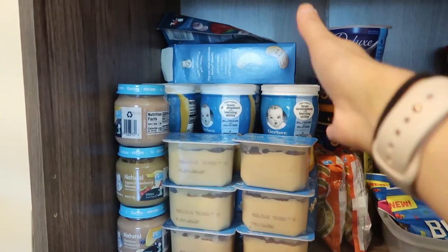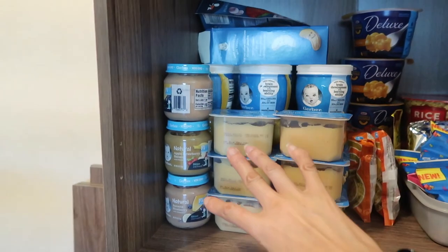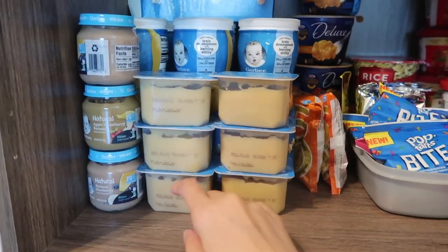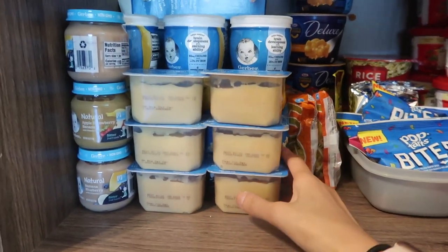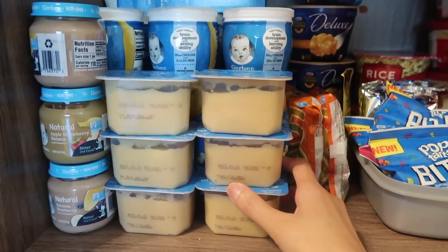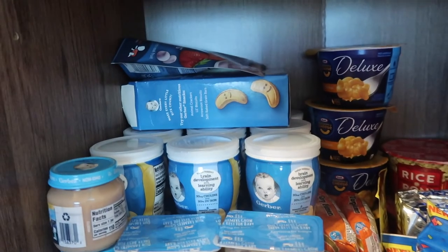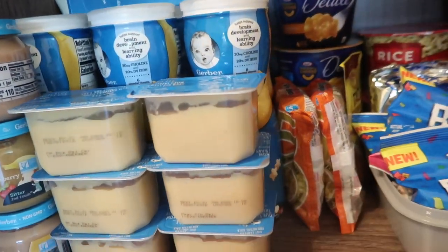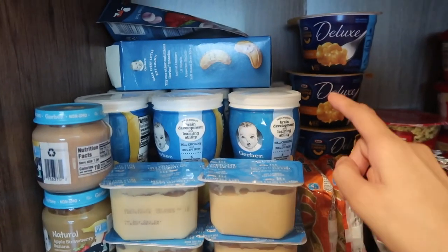And then I have this side over here for Landon's food. So I'm trying to just finish up the rest of these baby foods because I think he's starting to get over it. Usually I'll just give these to him for a snack or like late lunch. But then in the back, I have all of his puffs. I think he had like 12 of those or 9 of those really.